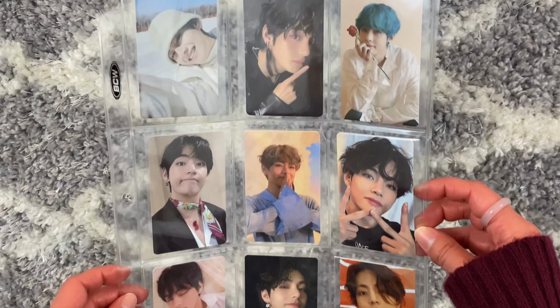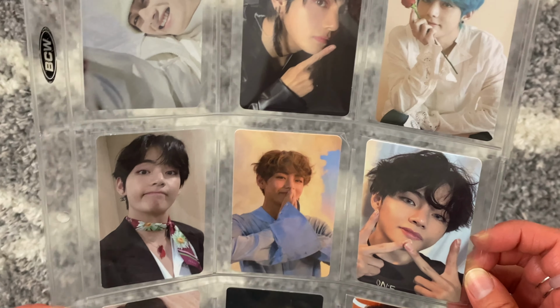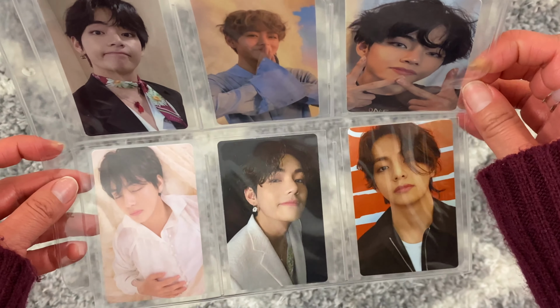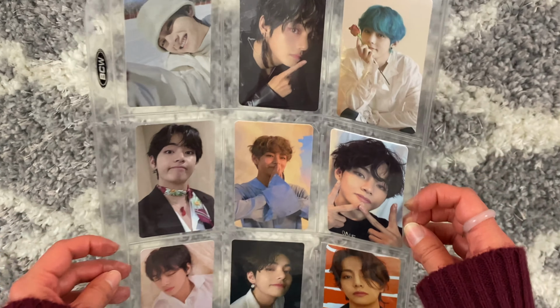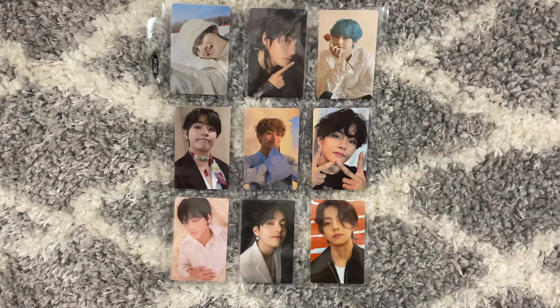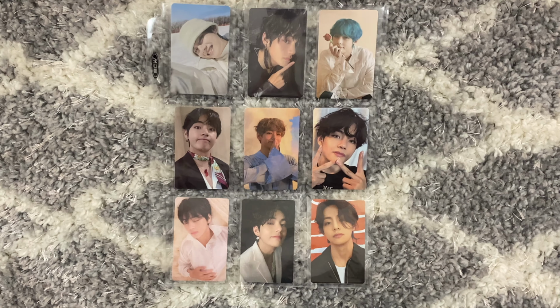Okay, so there we go. There is my finished 9 pocket page of Kim Taehyung. That was so much harder than it needed to be, but I knew it was way too easy the first time. I knew it. The way I almost had a heart attack when I realized I almost forgot this photo card. I cannot believe it.